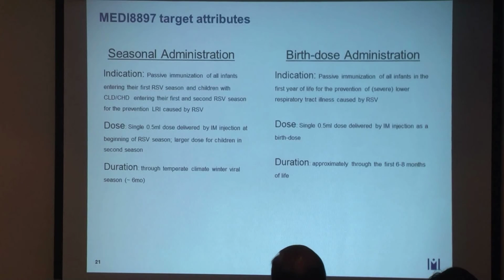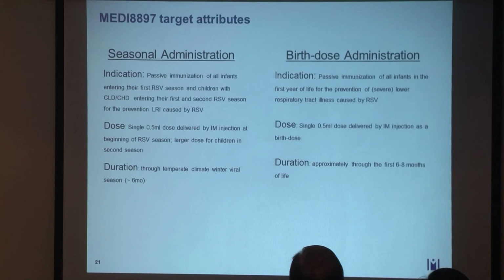So this just recapitulates how we plan on using it as a passive vaccine, as a birth dose to protect for the first half year of life. And once again, a single IM dose is planned.